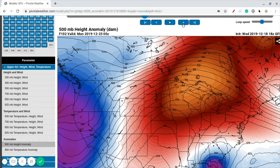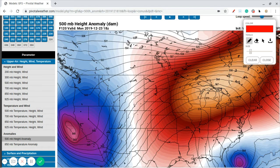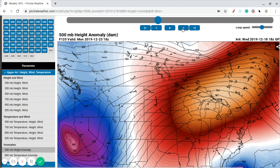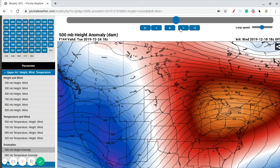Let's go ahead and skip until Monday afternoon. Monday afternoon, we see that big trough out in the west, and we see a large ridge in the east. This is a giant ridge, really very above average temperatures up into Canada. It's a pretty big different jet stream here. It sort of looks like how it did back in September.